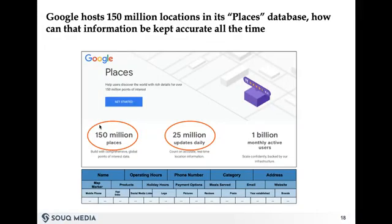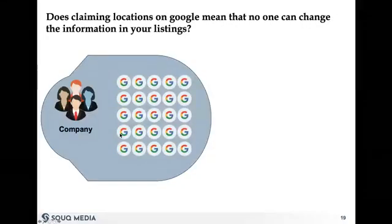If you just want to think about it, within say 4 or 5 years, walk down the street, and you will see that businesses are changing, they're closing, the hours are changing, the information of those businesses is changing, and Google can't maintain all of that information on its own. It can't do this all by itself, right? There's 1 billion monthly active users on Google Maps. And since it can't do it by itself, well, how does it keep the information up to date all the time?